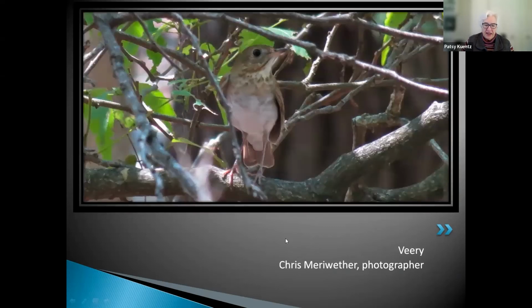And here's a veery. We see veeries here only in migration as they fly to and from Central and South America to their breeding grounds in the far northern part of the US and into Canada. They usually hang around near the ground. Note the rusty red tail, and you can see the rusty, smudgy spotting on the upper breast. You can see how that bird blends in well with the leaf litter on the ground, so they're really hard to see unless they jump up a little bit.